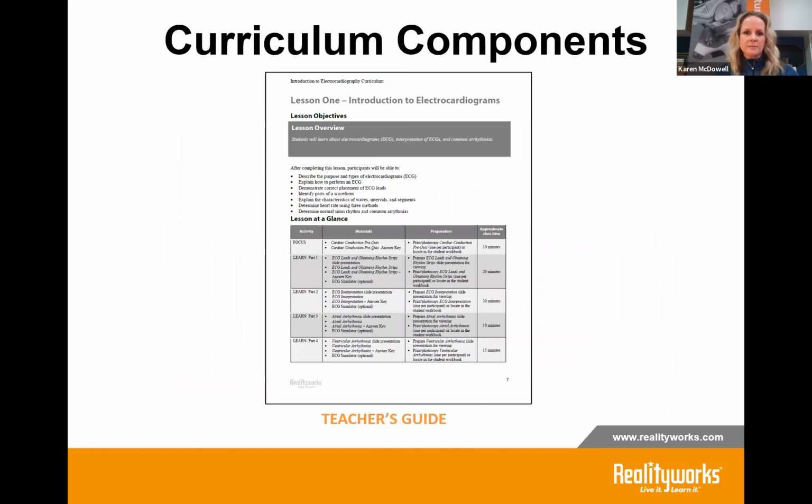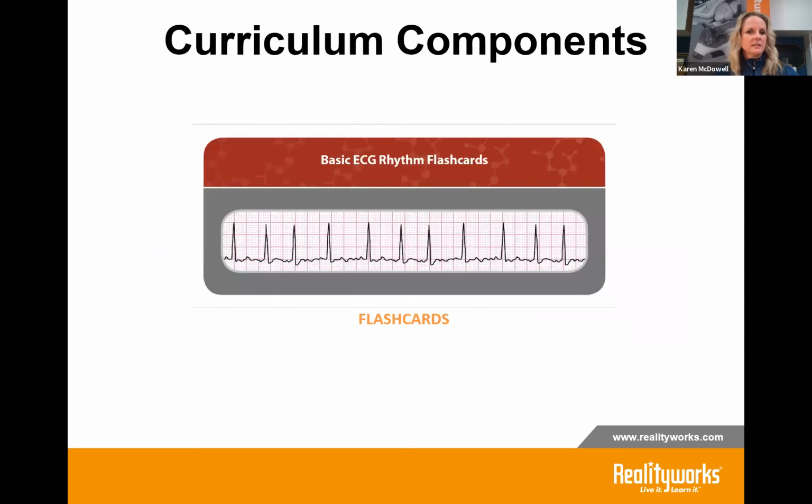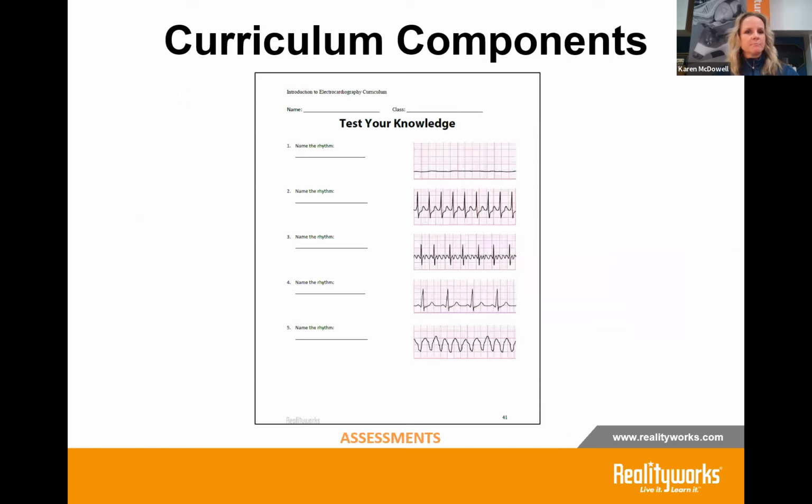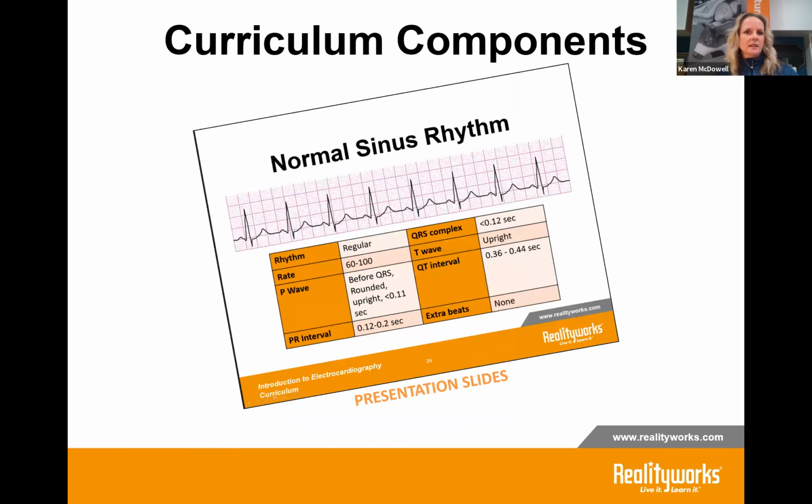So here are some curriculum samples. Here's a sample page from our teacher's guide. A sample page from our quizzes. Flashcards, many of our products include flashcards. Assessments. Student worksheets. And then I also mentioned we have PowerPoint slides, so we provide you with all those presentation slides as well.